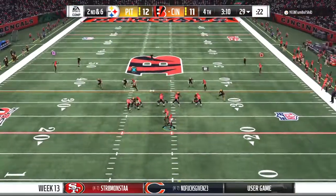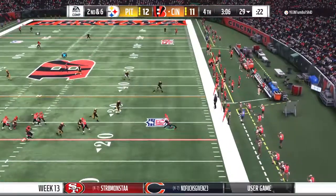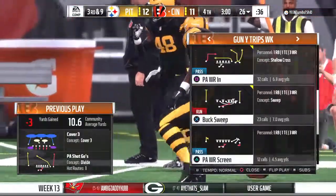Off the play fake to Mixon. This is Dalton. Flushed to his right, and he will go down outside of the pocket for a sack. Tried to get away, but could not.